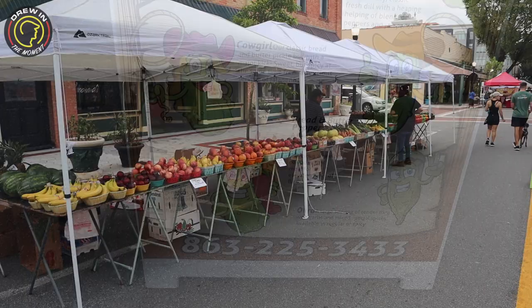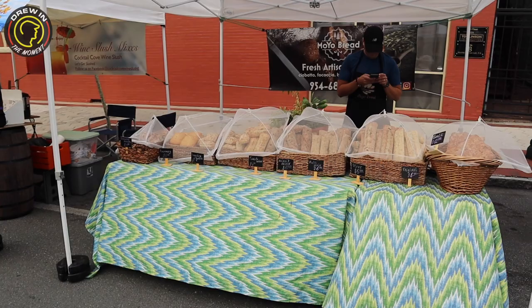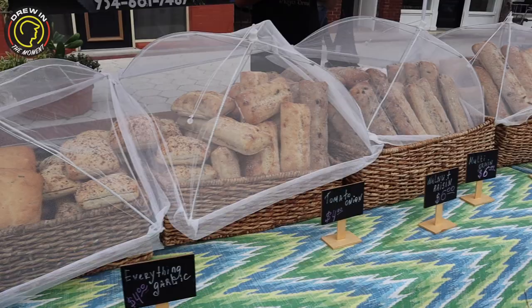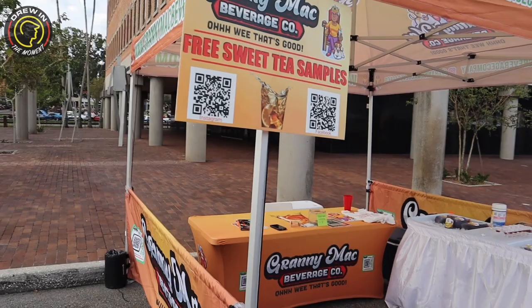And like I said, we got some fresh veggies locally. We got some more bread. A lot of nice bakeries. Oh, cranberry chocolate bread. Cranberry chocolate bread. That's amazing. Oh, it all looks good. And this is Moyo bread. And over here, we have Granny Mac beverages. I am not sure what's going on here, but we're gonna talk to the vendor about the Granny Mac beverages.